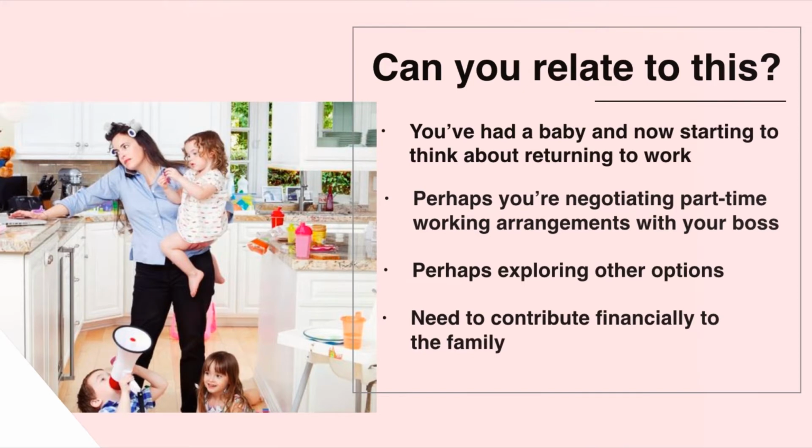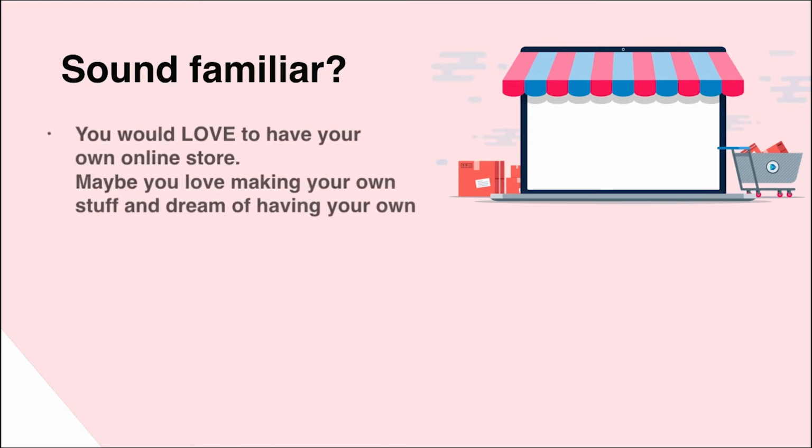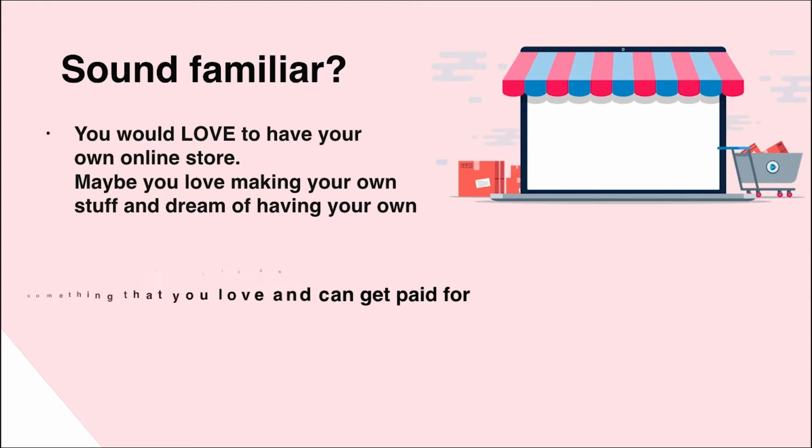Or do you just have a burning desire to do something else apart from managing the kids and the household and really want to contribute financially to the family? Does this resonate with you? You would love to have your own online store. Maybe you love making your own stuff. Perhaps you're very good with the sewing machine and you can make baby clothes that you've always wanted to sell. Or perhaps you're a stay-at-home mum just looking to do something that you love and can get paid for. Imagine having your own online store as a side income, where you really enjoyed making your own things and it was a true passion for you.